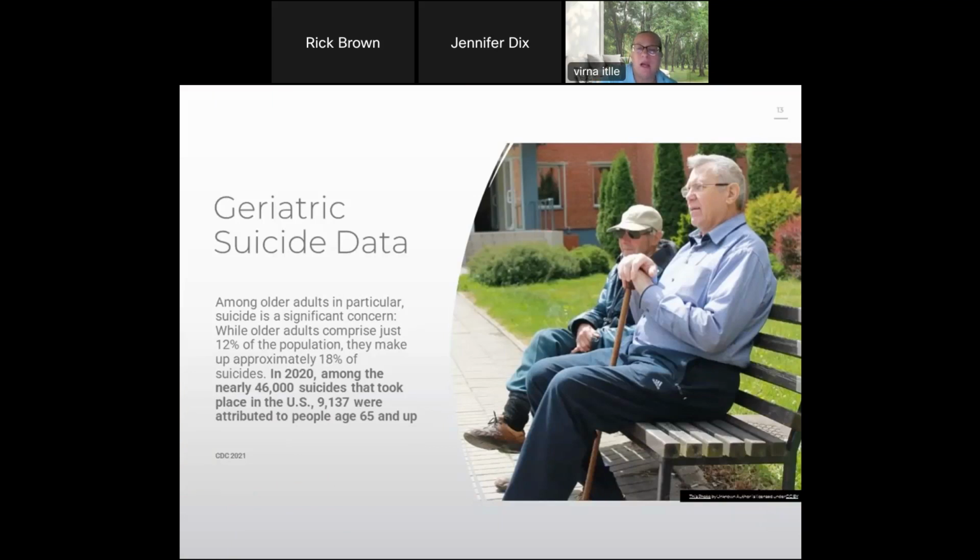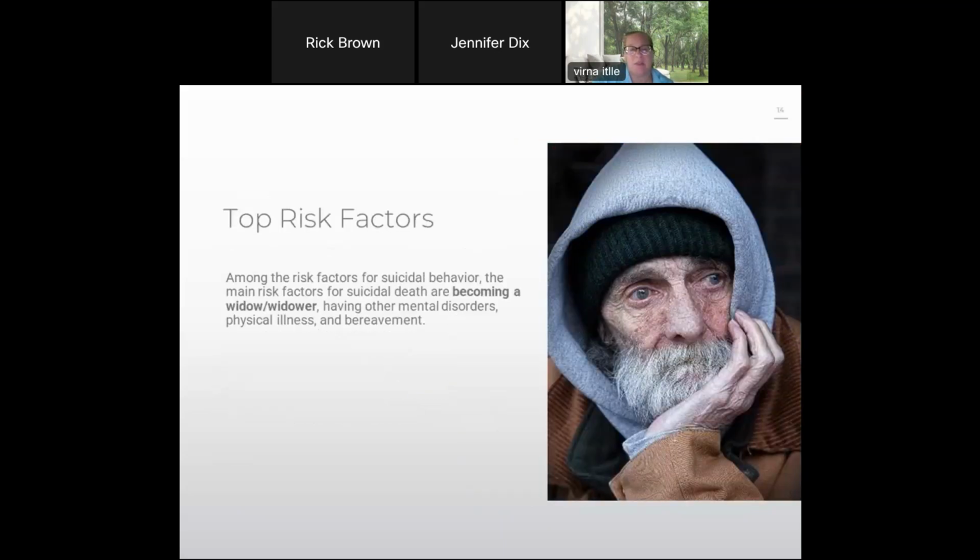And while we think of the number of people in the population who are seniors, they make up a considerable number of our suicides. When we look at the 2020 data, we lost just over 9,000 seniors, or people ages 65 and up. And those are just the ones that we know about to suicide. So certainly continuing to be on the rise, but the geriatric patients are a disproportionately larger number of patients that die by suicide.